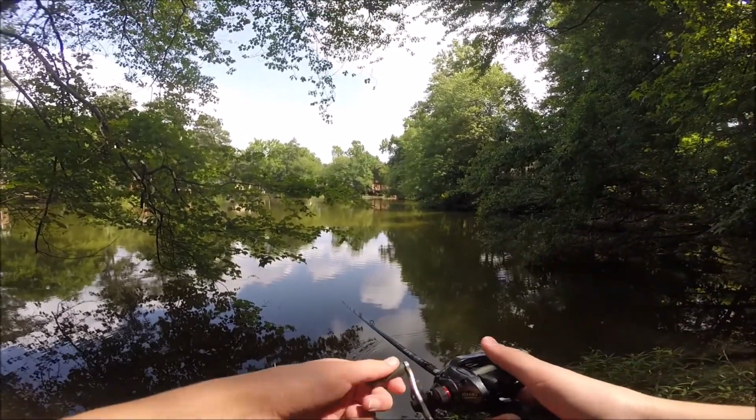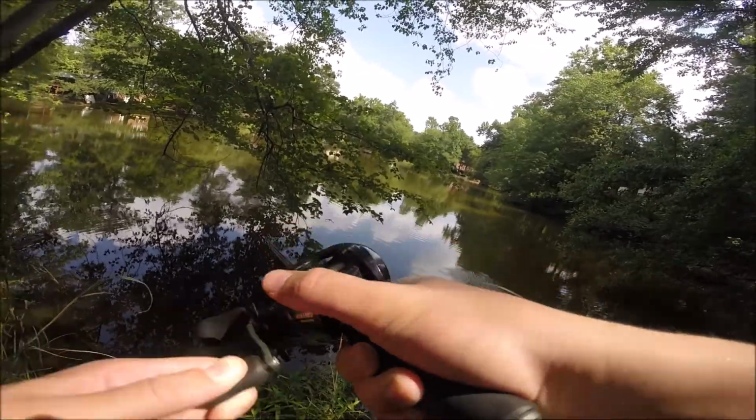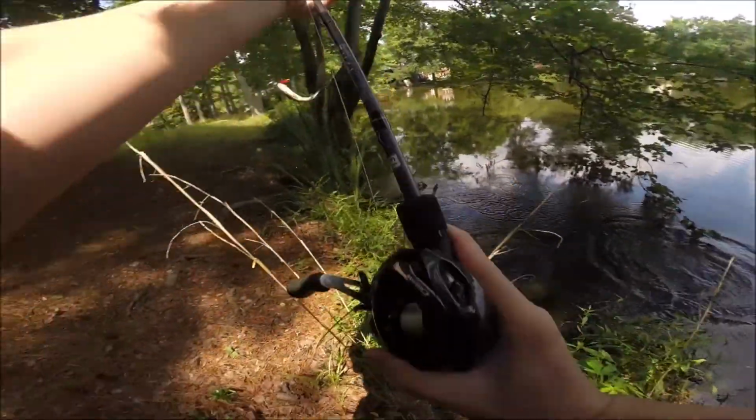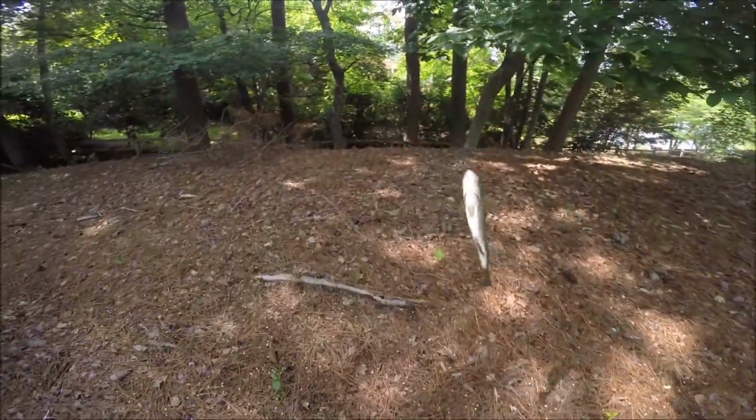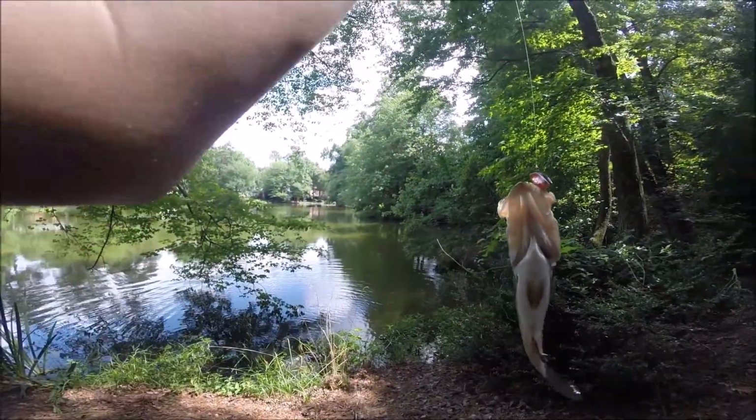Oh, got one right there. Holy cow. Really close to the bank. Dang, this guy's not even bad. This is a good one for this pond, actually. I have caught my PB here, which was like 6.5, so this is still better than average fish for this pond. He was right by the bank.